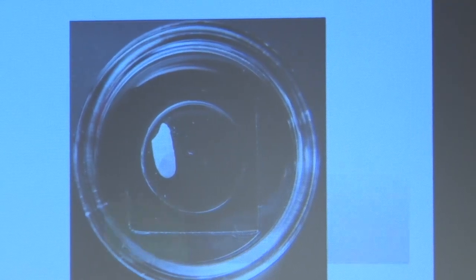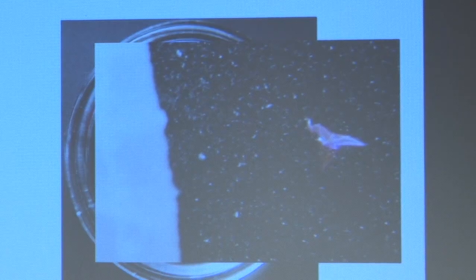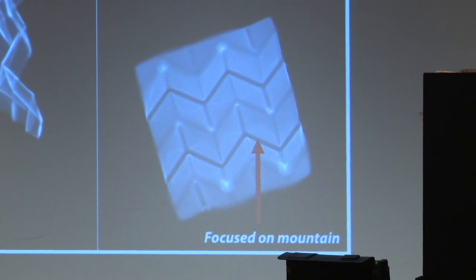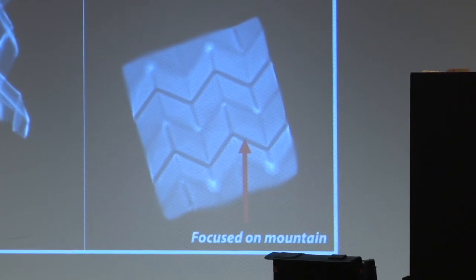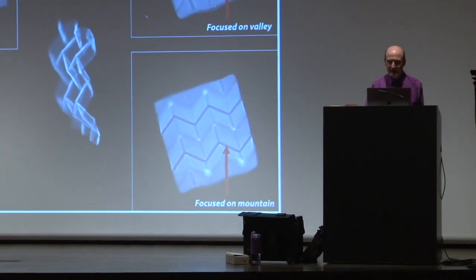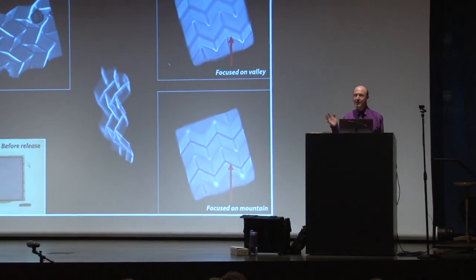I don't know if anyone's done better now. But that's how tiny it is, okay? All right, and then of course they had to make the Miura-ori, because if you're a physicist doing origami and you have a new way to fold something, you make the Miura-ori because that's what everyone does. But it worked. But then they were like, okay, how complicated can we make something?